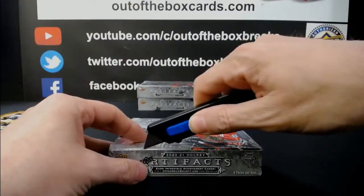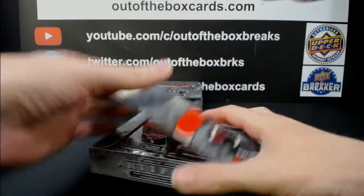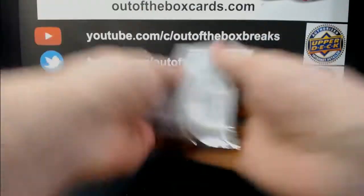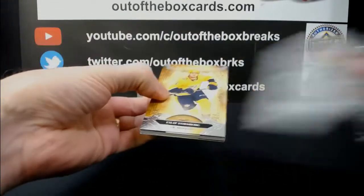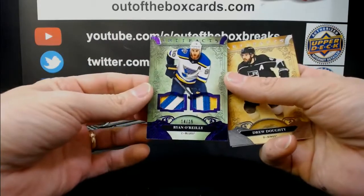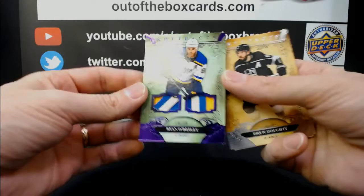Box number three. Rhino Rally, number 14 out of 15. Purple dual patch for the St. Louis Blues. Nice hit for St. Louis. Cool patches.